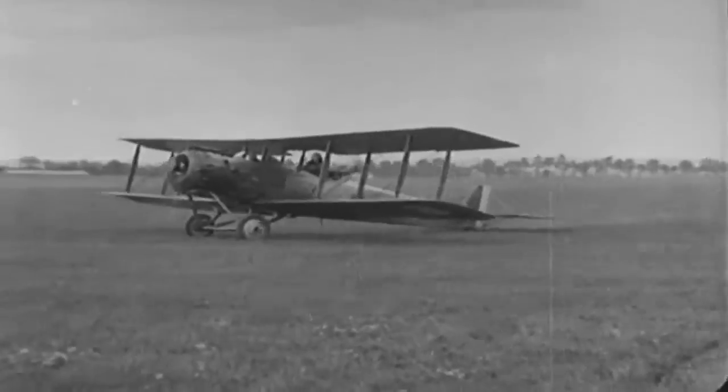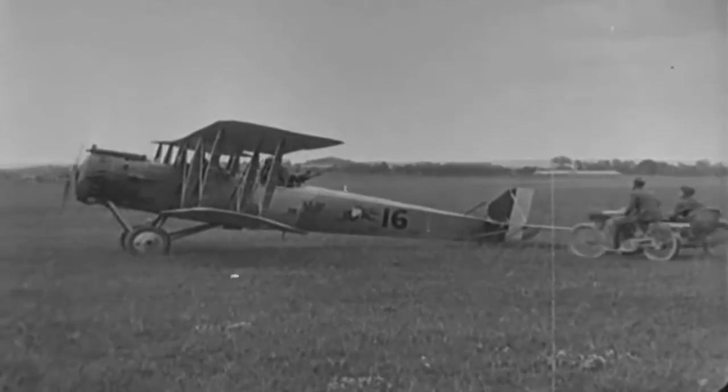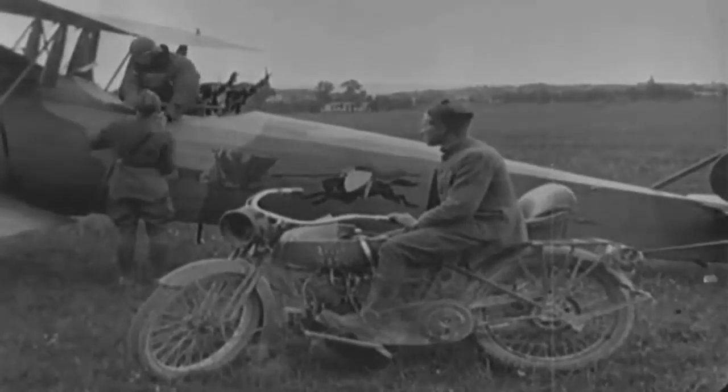In the same conflict, airplanes also were widely used to perform observation missions. On flights which were at that time considered long range, they secured extremely valuable information by bringing back reports and photographs.